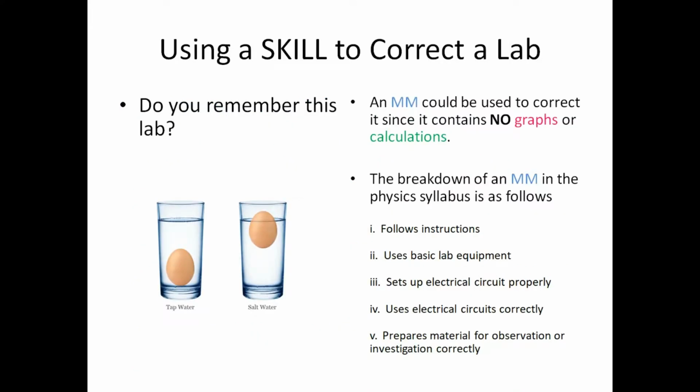Now, using a skill to correct a lab. Do you remember this lab? Of course you remember this lab. This lab was what we did a while ago. Because it didn't include any graphs, any calculations of any sort, and it wasn't a lab that I made up, the most likely thing would be to mark it based on M&M. So an M&M could be used to correct it since it contains no graphs or calculations. The breakdown of an M&M in the physics syllabus is as follows.